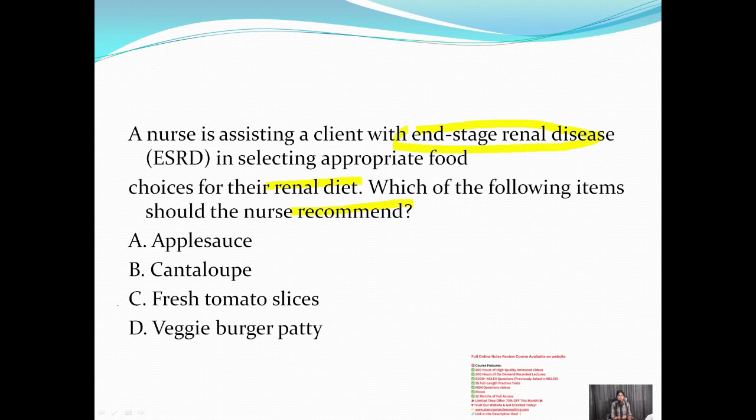Correct answer is A. Applesauce. Let's go over why this is the safest choice. Clients with ESRD need to limit potassium, phosphorus, and sodium because their kidneys can't filter these properly. Applesauce is low in potassium and sodium, so it's perfect.